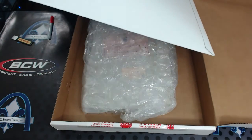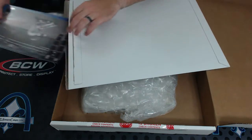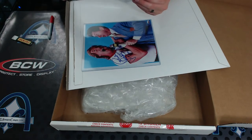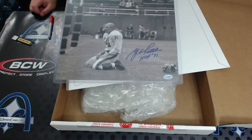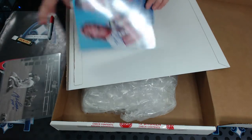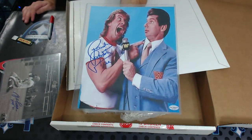See if there's any stragglers. There are a few stragglers. What do we got here? Is that Tittle? It is. Y.A. Tittle. Leaf Authentics. And, oh wow, Rowdy Roddy Piper. Yep, Rowdy Roddy Piper. Look at that.